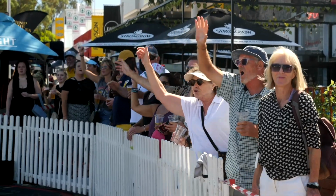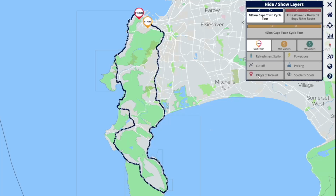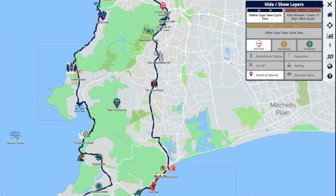Be sure also to check out the full event guide on our website and download the app for all the finer details.